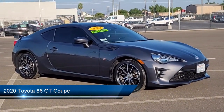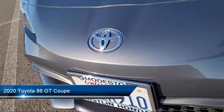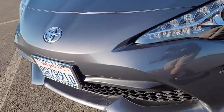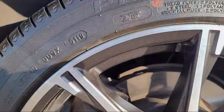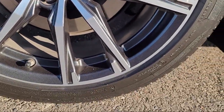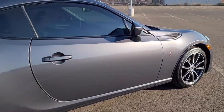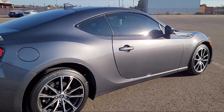Here's a look at another one of our great vehicles from our inventory, and it comes equipped with keyless entry, rear view camera, heated front seats, alloy wheels, rear spoiler, electronic stability control, outside temperature display, steering wheel controls, air conditioning, tire pressure monitoring system, and has less than 40,000 miles on the odometer.